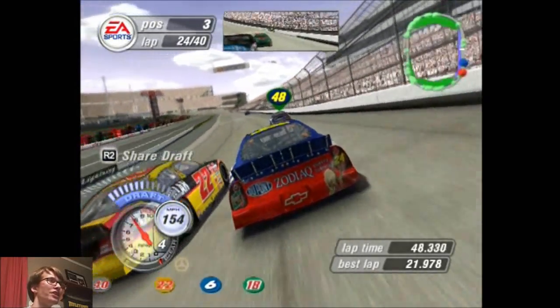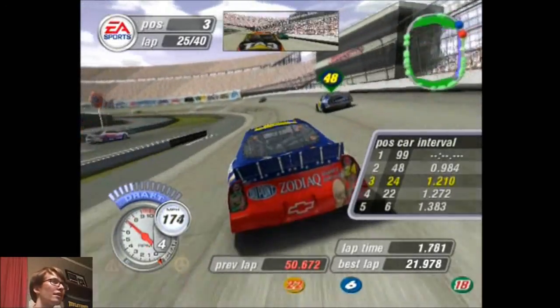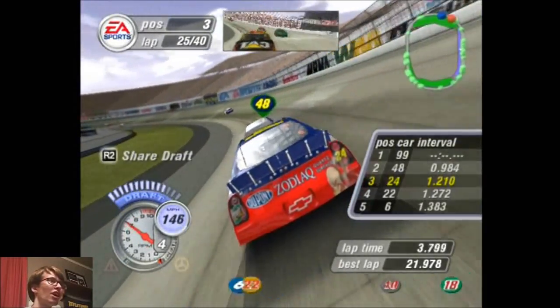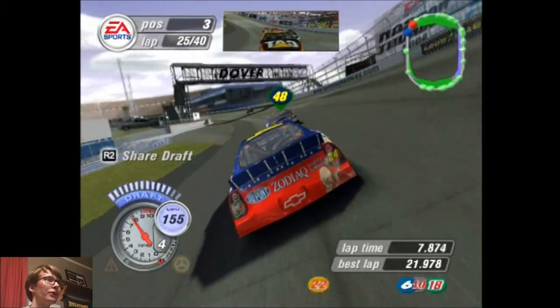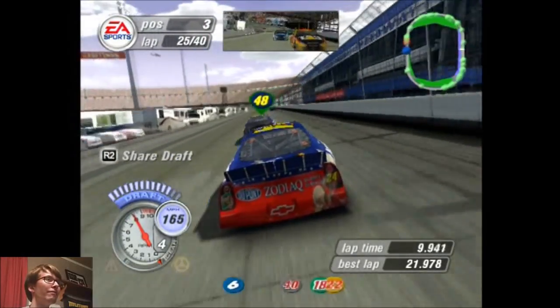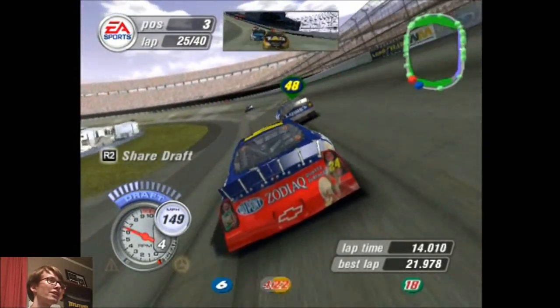And somehow Jeff Burton is still the leader after all of that crap. I literally just tossed him across the bottom of turn 1 up the track. That was interesting. Maybe I should make a thumbnail with his car bicycling and whatever.